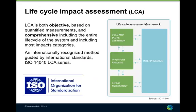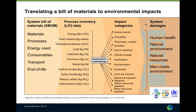Lifecycle assessment is the internationally recognized scientific method for measuring the impacts of products and systems, and this is the standard process for lifecycle assessment. There are 3 stages: goal and scope, inventory analysis, and impact assessment. And because it's a process and a scientific method of discovery, there's interpretation and iteration between all of these stages. So Sustainable Minds software is based on these 3 stages and provides for that interpretation. And as a result, our software is ISO 14040 compliant.